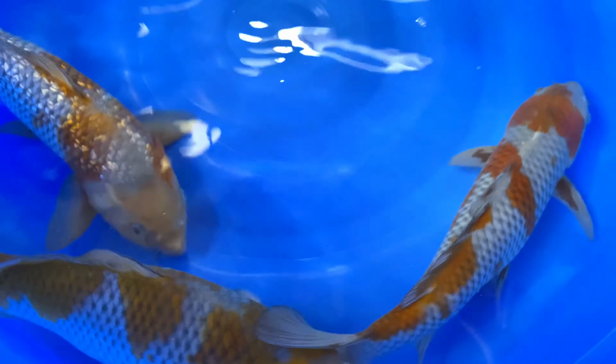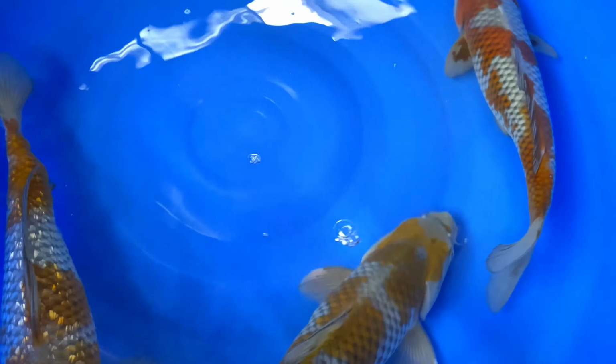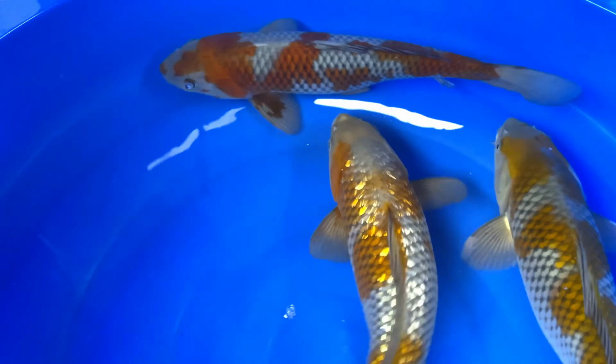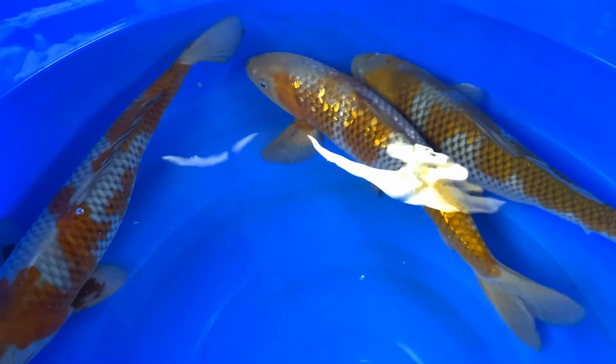Okay, so here we've got a bowl of 3 Achiba. It's another variety I quite like. Certainly renowned for their sort of friendly temperament because of their Chagoi heritage. So you can see 3 sort of fairly different looking fish, but all of the same variety.